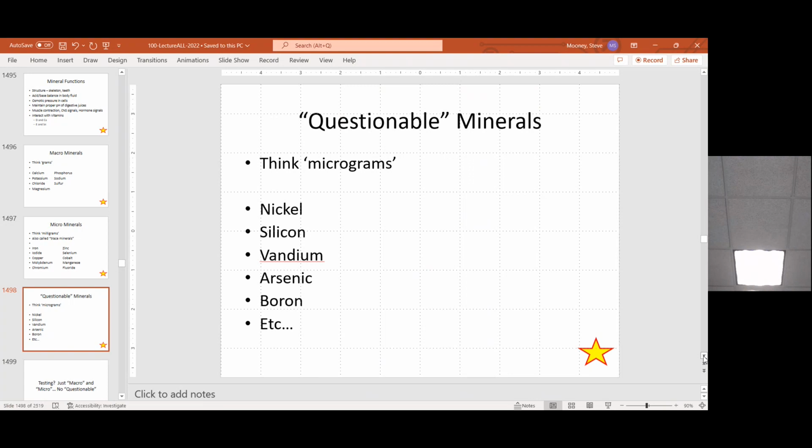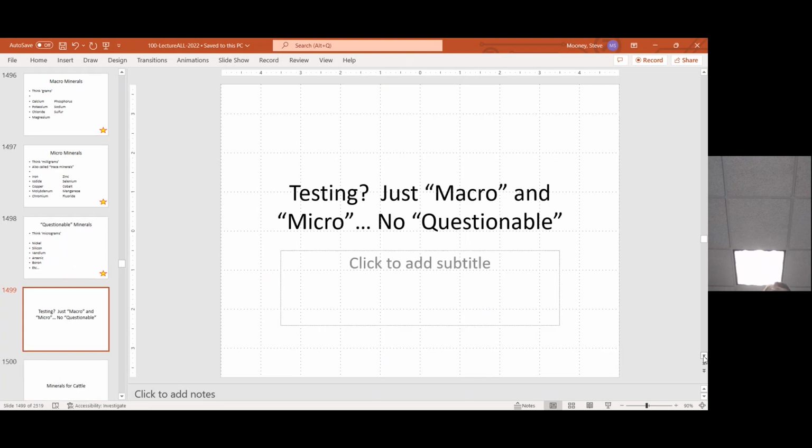There's people out there that may argue that maybe this species is that species. You need those. More often than not, just living, there's enough contamination in your life that you will get whatever little amount they're suggesting that you need. So it's going beyond macro or micro. You're talking micrograms. So again, we're cutting our requirements by 1,000. So we're 1,000,000 times lower than we are with the macro minerals.